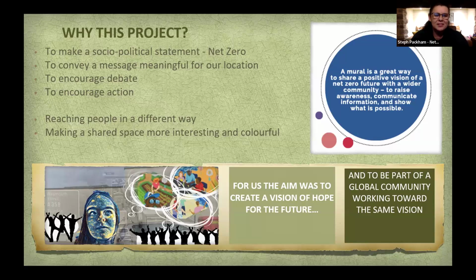And the bottom line is that it's made a really dull and boring place interesting and colourful. So it's had quite the impact here in Tiverton. So the aim for us was to create a vision of hope for the future. When we got our group together to discuss this, that was the key message, that we wanted it to be achievable, but we also wanted to dream big. But we wanted it to be a hopeful and colourful vision of what a net zero Tiverton might look like. And that was the question that we hung on to throughout. What would it look like if we were net zero? And it was really lovely to be part of a global community, but others working in Devon as well for the same thing. It was just really interesting to be part of a wider group doing the same thing.